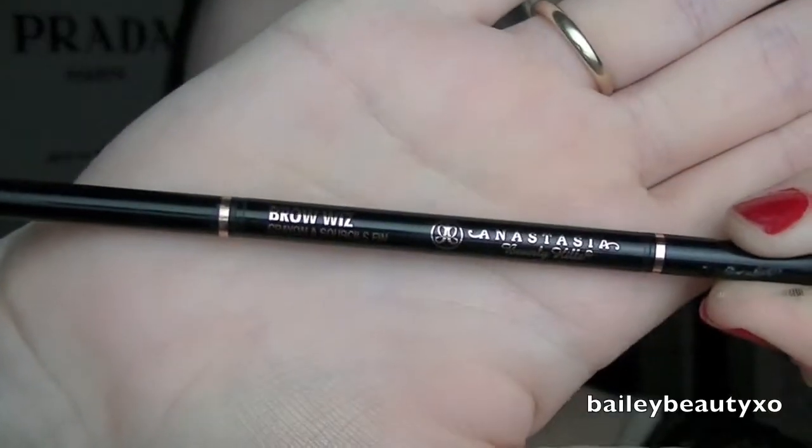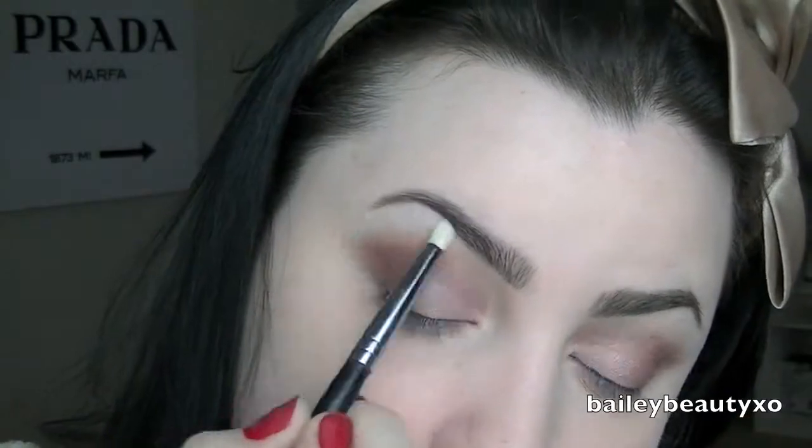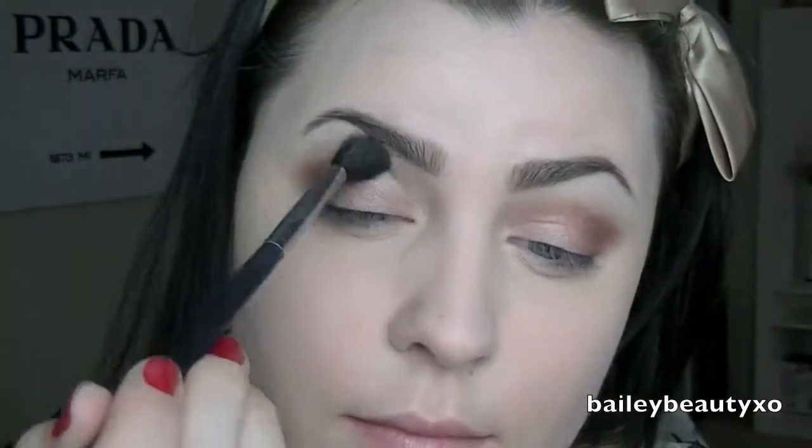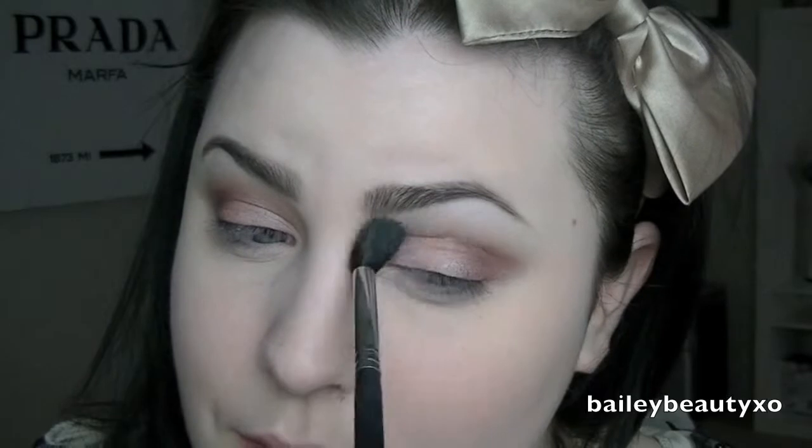I used the Anastasia Brow Wiz in the shade Ebony to fill in my brows, and top them off with a bit of brow gel. I used the shade White Frost for a highlight underneath my brow. And lastly, went back in with a big fluffy brush just to blend it all out, and then back in with a little bit more Intoxicate.